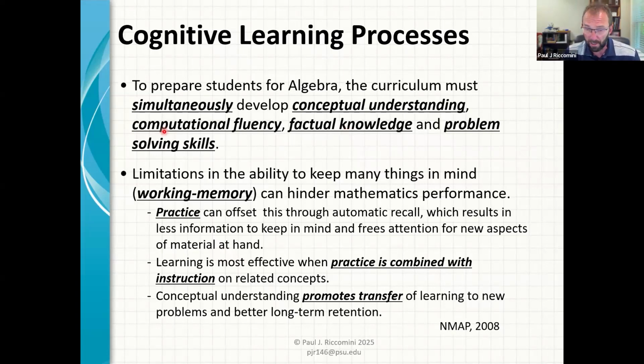So we need kids to have conceptual understanding, some fluency built in there, factual knowledge, vocabulary, symbol notation, problem solving skills, which includes interpretation. One of the things that we're going to really drive into is kids that struggle in math tend to have greater limits in their working memory. So they're already at a disadvantage because they have these learner characteristics that make their thinking a little broken and bottlenecks. On top of that, they tend to have limits in their working memory. You might have heard this called executive functioning challenges. That's the broad umbrella. There are a lot of things in there, but part of that is working memory.